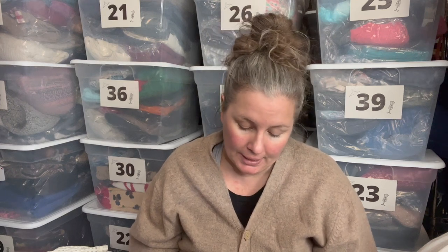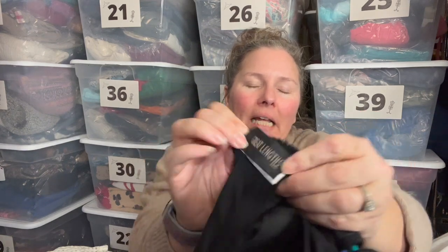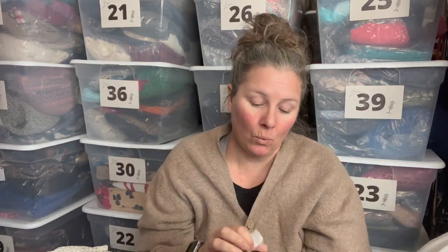I've talked about it in other videos that I like to pick up swimsuits. And it doesn't necessarily have to be brand specific as long as I feel like it's a quality swimsuit. Obviously, some do better than others. I do not know anything about this brand, so you'll be learning about it at the same time I am. It's called Great Lengths Swim, and it's a size 14.